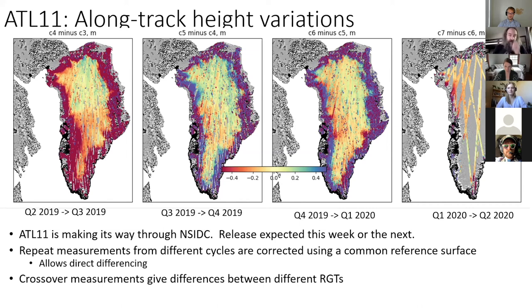In the upper left, he's got the dates on there, and in the parlance of our data products, that's cycle 4 minus cycle 3, the next one is cycle 5 minus cycle 4, and so on. Early in the mission, the first 2 cycles, we were not pointing particularly stably. We were kind of wandering around. And so ATL11 only uses crossovers for those 2 cycles, but for cycle 3 and beyond, we're repeat pointing very well, and we're able to make these kind of maps.